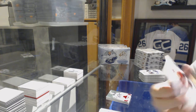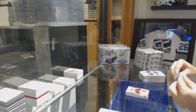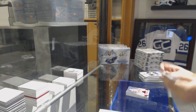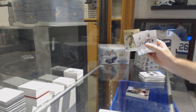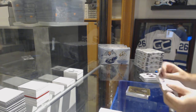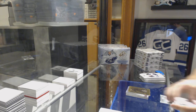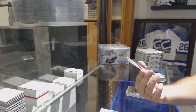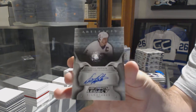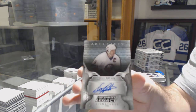For the Coyotes, a $4.99 Christian Fisher. Dual jersey. Red Wings Paul Coffey to $2.99 red. Orem of Matt Zuccarello for the Rangers. For the Islanders, Lord Stanley Legacy Signatures, Denny Potvin.